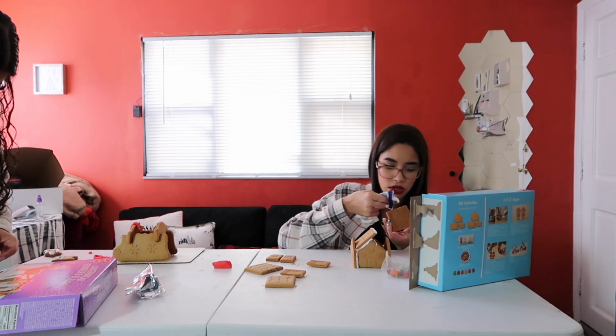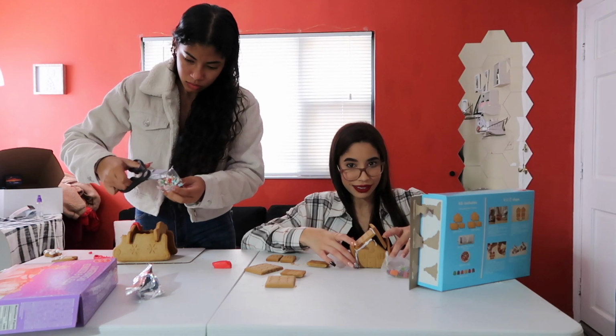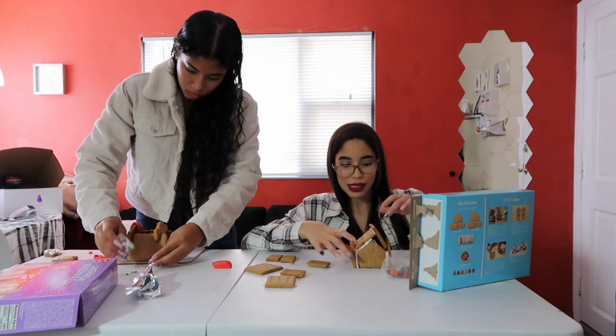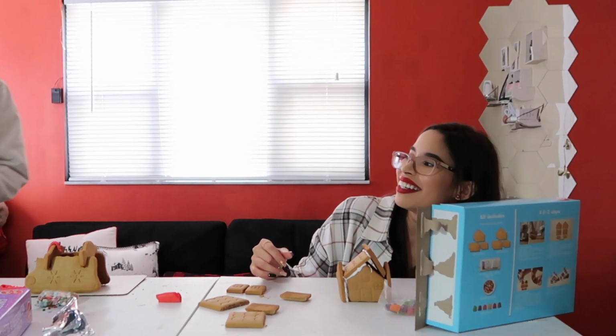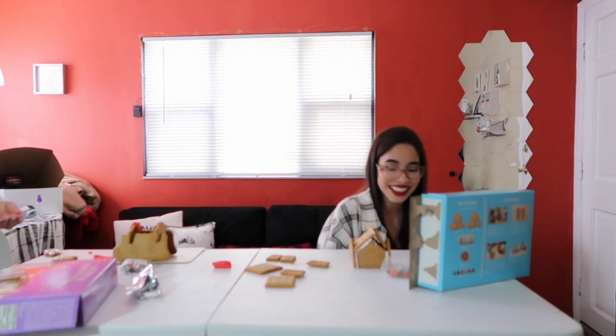Whatever. This roof is a little weird. But let's just go with it, okay? It's not great compared to this one, but it's okay.